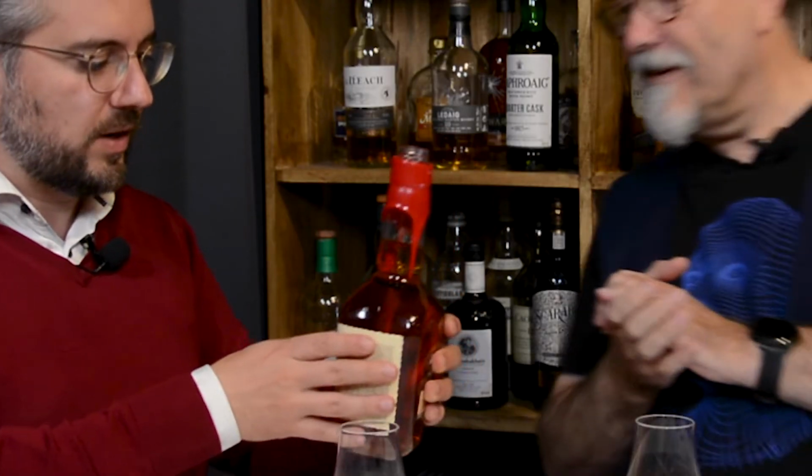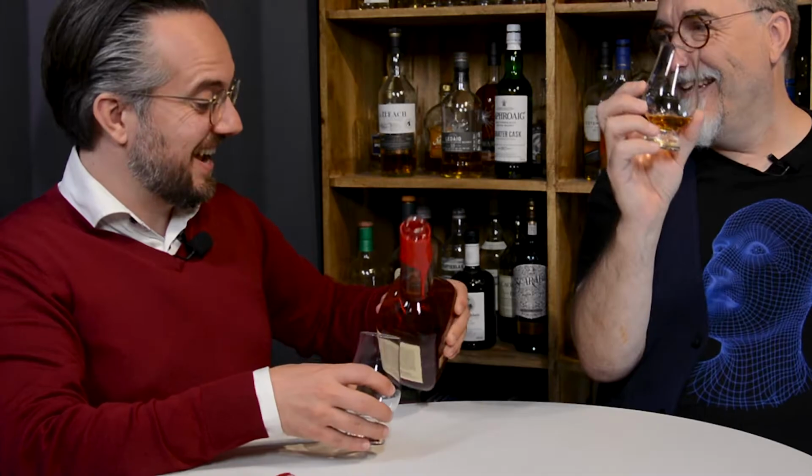I love how this bottle is flatter on this side, so I can grab it easier instead of doing this with my small hands. This is way easier. The first thing I can see all the way from the bottle is the colour. Yeah, it's kind of toffee, isn't it? Yeah.